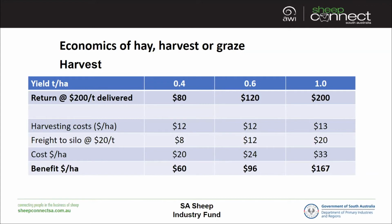And then we just need to take into account freight either to the silo, or if you're going to keep it on farm and feed it, then you haven't got that freight. But certainly those figures at the bottom are the benefit of the option. So we haven't taken into account obviously the establishment or any of the herbicide costs, just the harvesting costs. So we can look at it from here on in, whether we harvest it or cut it for hay. I won't spend too much time on this. I'll move on now to look at the hay option, and then we can always come back if there are any questions later on. We can come back and look at these figures in a bit more detail.